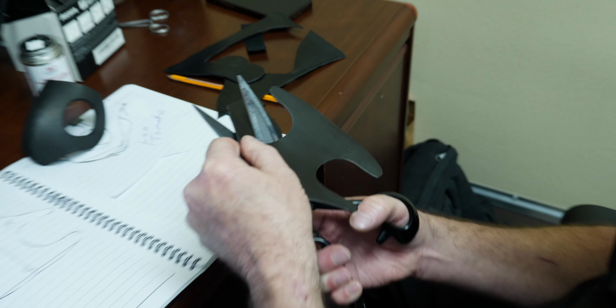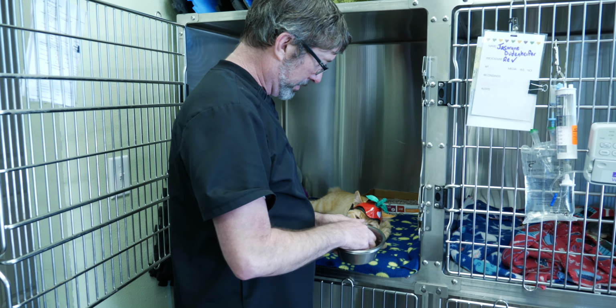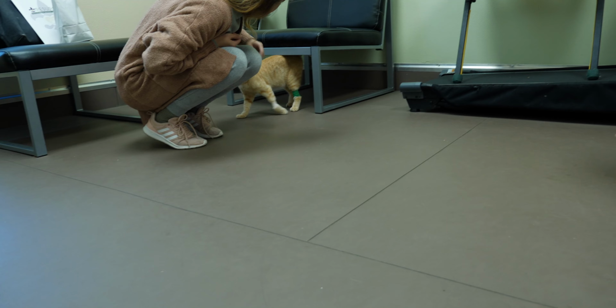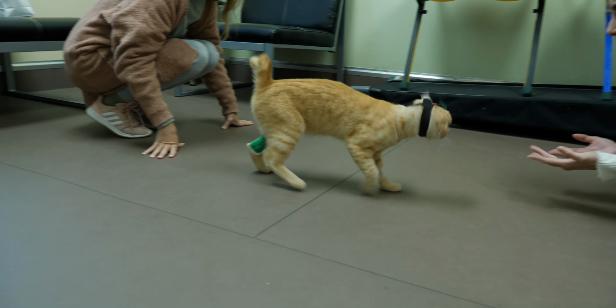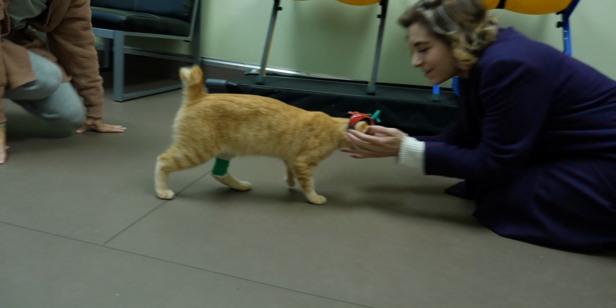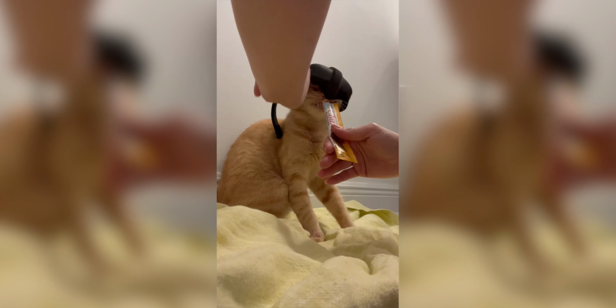Really, I think the bigger success is Leo's foster group. They were very, very active in training him to wear the helmet. The first helmet I made for Leo, when he was in clinic and I was trying to fit it, he'd only tolerate it for a couple of seconds. I sent it home with them and asked, if we can get 2 seconds here, then maybe you can get 3, 4, maybe even 5 seconds at home.